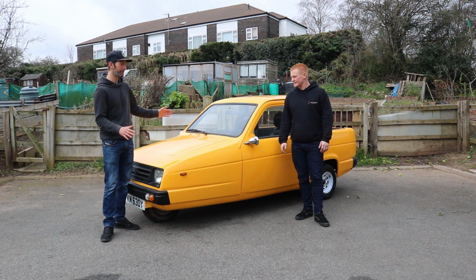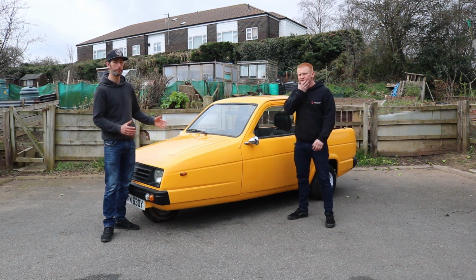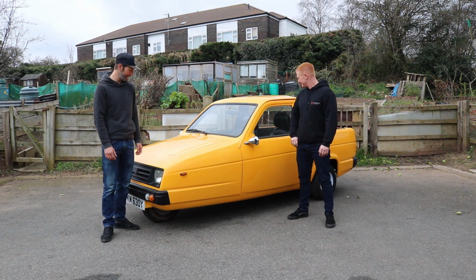I think the colour's perfect for it as well. Yeah, it is. It makes it stand out. If it was a different colour it wouldn't stand out as much, but you know, it speaks for itself, this car, it really, really does.